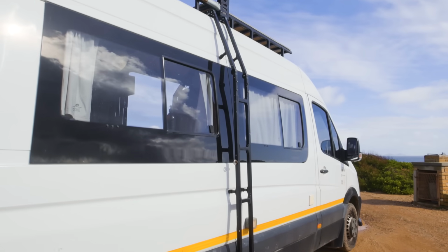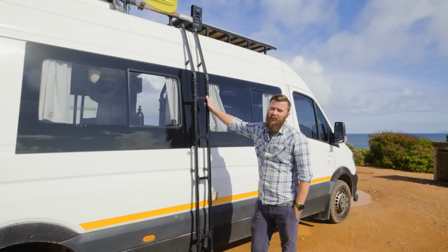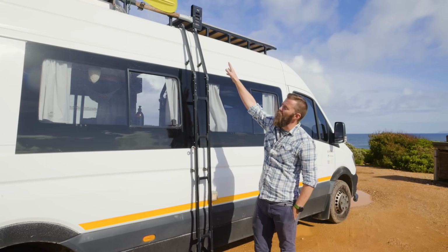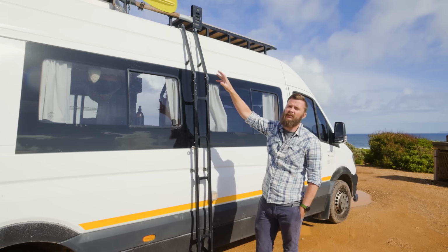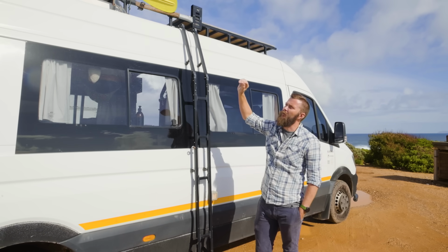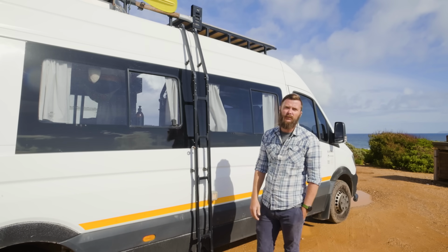Yeah, and then over here we have our ladder that we made to access our roof deck. It also helps me get to things like the axe, which is up there. Our kayak is stored up there with our climbing equipment, all that kind of stuff. It just gives us access. And, you know, obviously to the paddle as well.